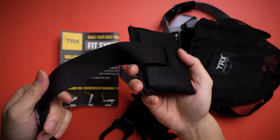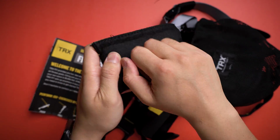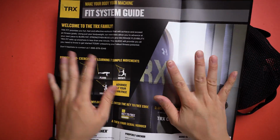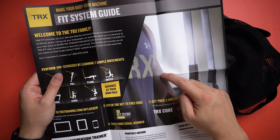Secondly, there's this single strap attached to a block, their door mount, because this system is meant to be used, well, anywhere. Traveling, at home, at school, in the office. As long as there's a door, you can get a full body workout in.